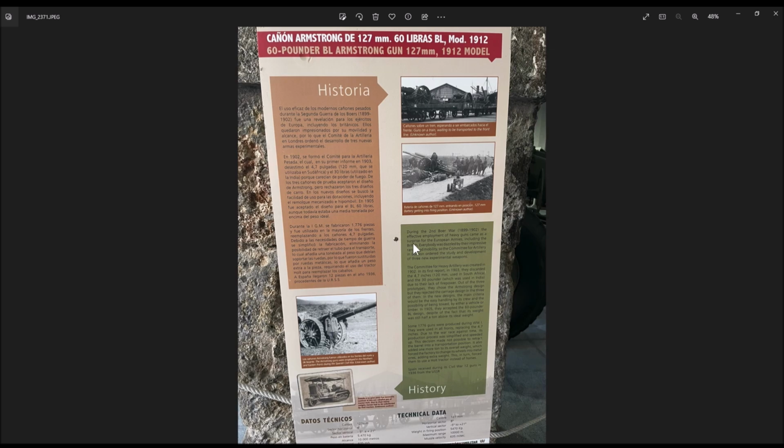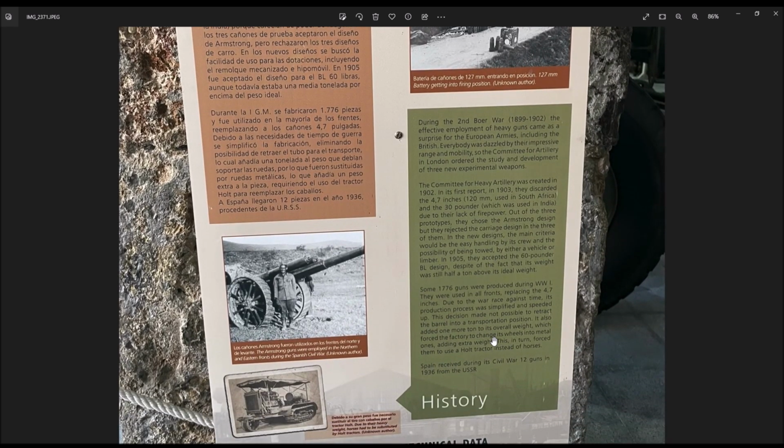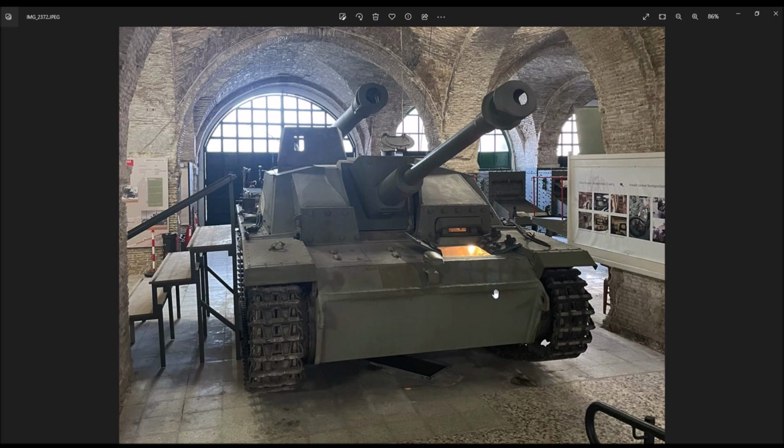A 60-pounder. That's kind of chunky, isn't it? And during the Boer War, very, very heavy guns. It's huge stuff, used in South Africa. Nearly 2,000 were produced in World War One, and a much simpler made one than that. And then, like everywhere, there's a StuG, because StuGs seem to have ended up everywhere after the war, and it must have been a very robust design.